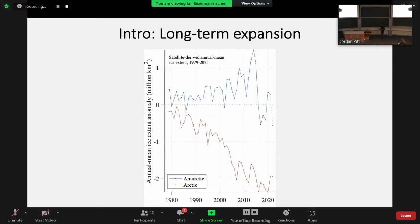extent during every year in the satellite record, there's been a long-term expansion in the sea ice cover in the Southern Ocean. And this also, fortunately, was mentioned, I think Nathan mentioned this in the introduction of his talk this morning. Nice to get both these points brought up. So what I've plotted here is the annual mean sea ice extent in the Antarctic in blue, and then the Arctic in red. And for both, I subtracted a different constant from each, so I could put them both on the same plot.